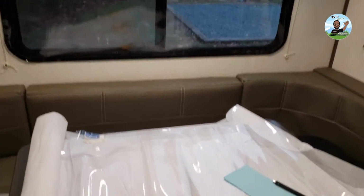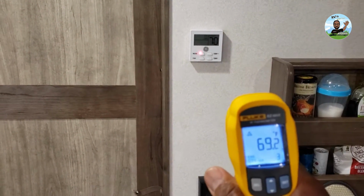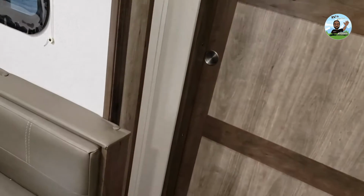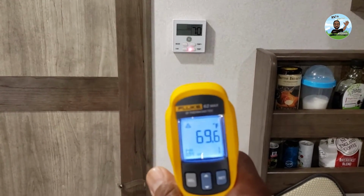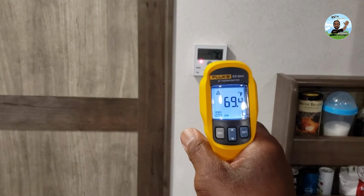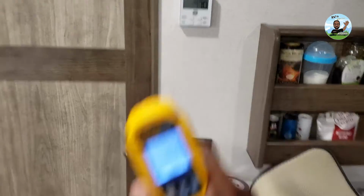Okay, so the heat just turned on. I gotta write everything down. That's my handy dandy notepad. Got the IR thermometer, so let's hit that. It says 69.8. Let's hit that again. 69.6. All right, so let's say 70 degrees.